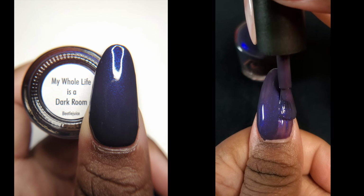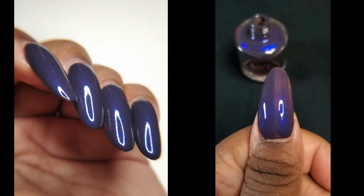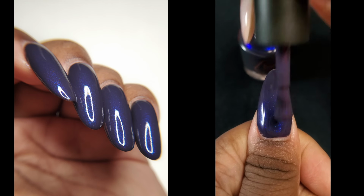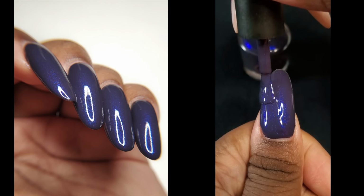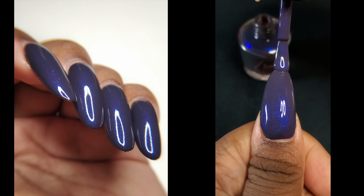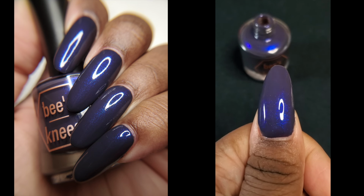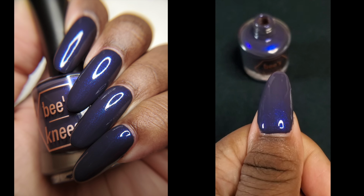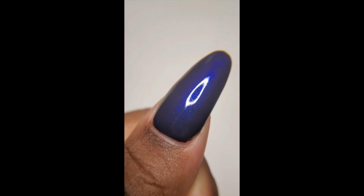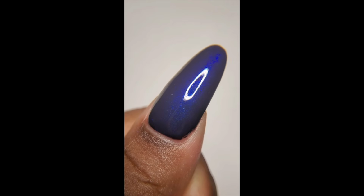Most of these polishes I thought would look best built up in 3 coats, but I don't think this one needs it at all. It is a bit on the thicker side for a cream, but I think that definitely adds to the coverage. Two coats was all I needed to build up this polish, and it applied really smoothly and really evenly and really beautifully. And I think that the blue shimmer adds just a little extra something to an otherwise basic creme polish.